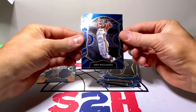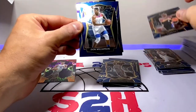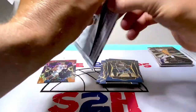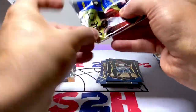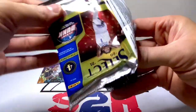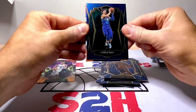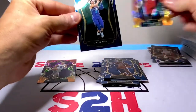All right, nice little Zion. Little Zion there. We'll put that in the good pile. Chris Paul, another Zion, okay. And Anthony Davis. Looks like we got the regular base and the variation Zion. Oh, we have a non-compliant last pack here. Obi Toppin. Kyle Lowry. Oh, LaMelo Ball. Perfect. And Fred VanVleet. All right.